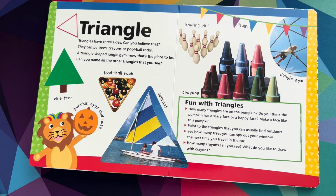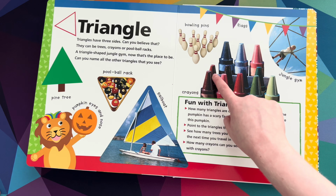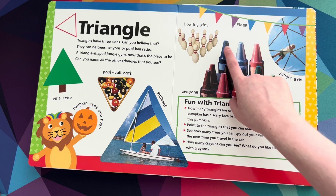How many crayons can you see? What do you like to draw with crayons? How many crayons are there? 1, 2, 3, 4, 5, 6, 7, 8, 9, 10. Good. 11. Perfect.